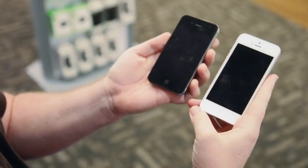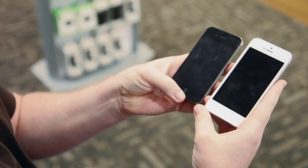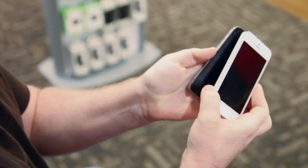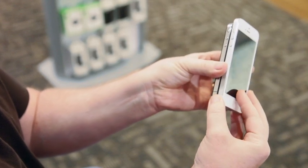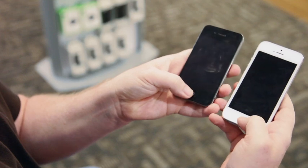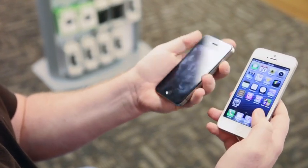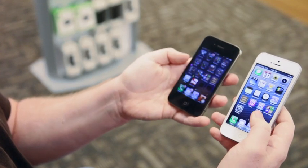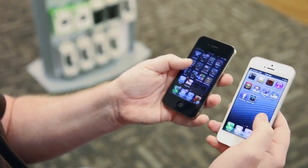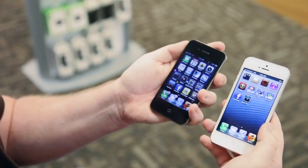So here we have the iPhone 5 right next to my old iPhone 4, and as you can tell, it's a lot taller. It's thinner as well by just a little bit, and it's surprisingly light. I mean, it almost feels like it's just an empty shell demo and not a phone. The screen is pretty much the same resolution. It's a little taller. You get an extra line for icons here. The added space is nice. Doesn't make a huge difference, but it's nice.